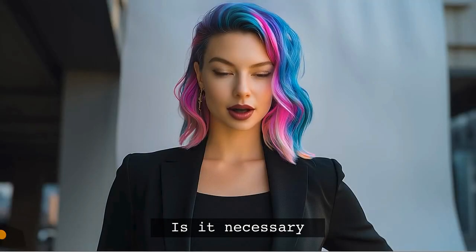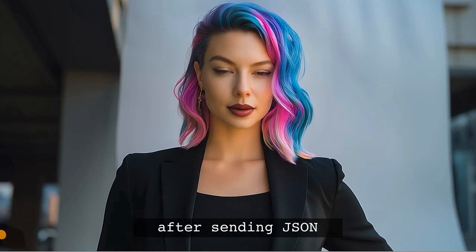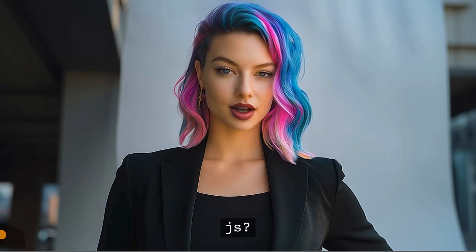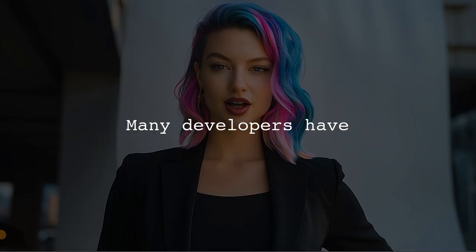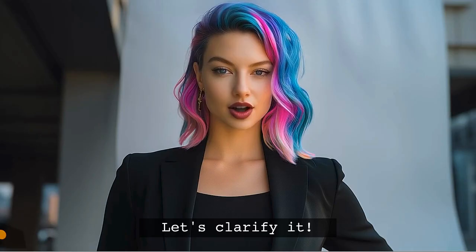Have you ever been confused about whether to call a function after returning JSON in Node.js? You're not alone. Today, we're diving into a common question. Is it necessary to call end after sending JSON in Express? I totally get it. It can be frustrating when you're trying to understand the nuances of Node.js and Express. Many developers have faced this question, and it's important to clarify it.